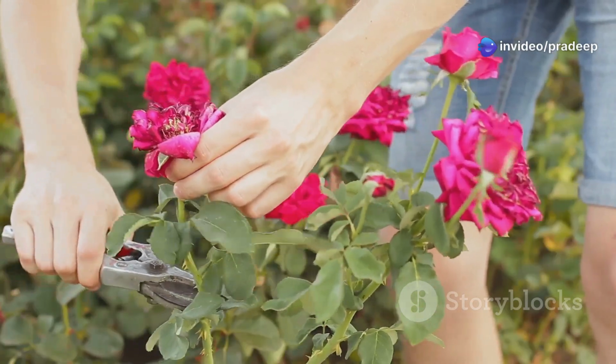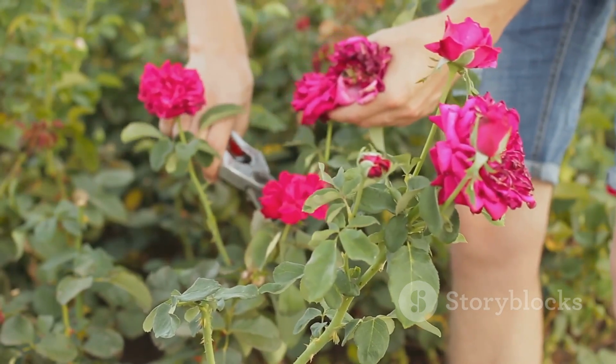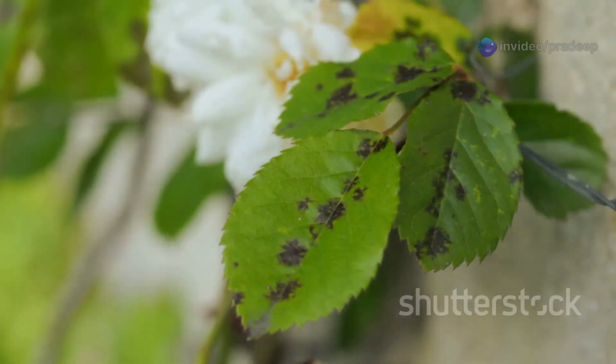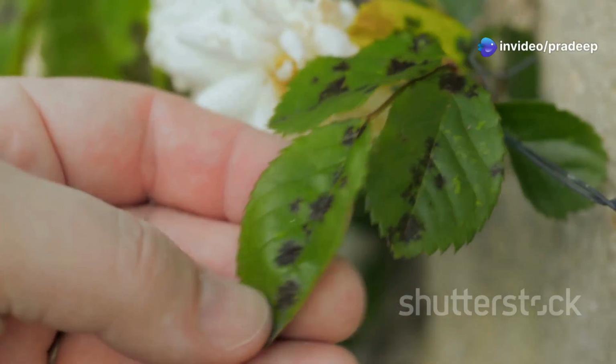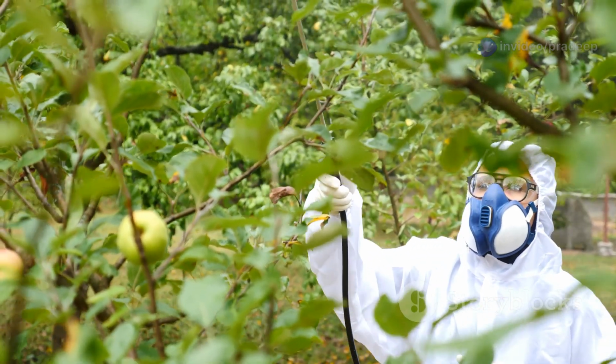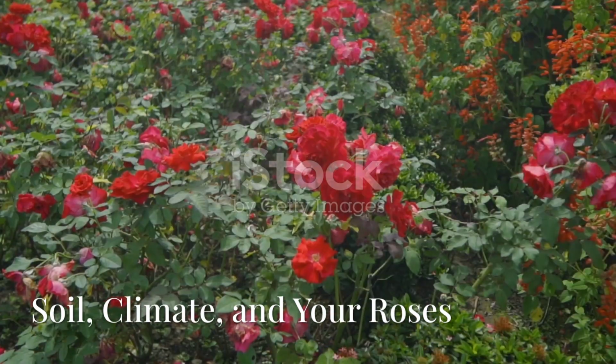Regular pruning is also essential, promoting good air circulation and encouraging healthy growth. Finally, be on the lookout for pests and diseases. Aphids, spider mites, and black spot are common rose adversaries. Regular inspection and prompt treatment with organic or chemical solutions will keep your roses healthy and thriving.